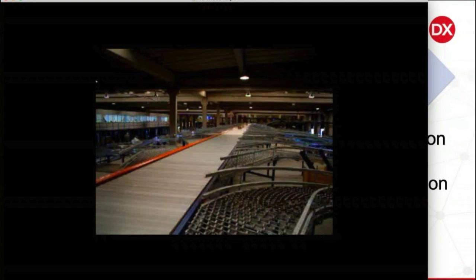So the speed was really important at that time. Yeah, I guess you've got a limited window between when the box is scanned, so the system knows what it is, and having to get back and say, right, this chute. Otherwise, I guess it goes down to some manual handling. Yeah, exactly. Okay, that's cool.